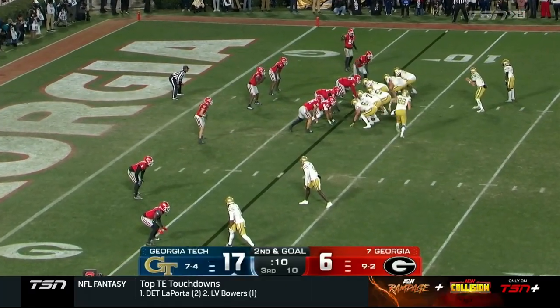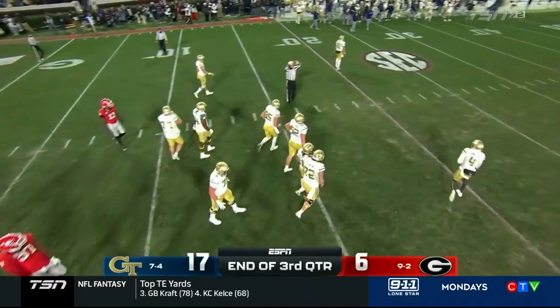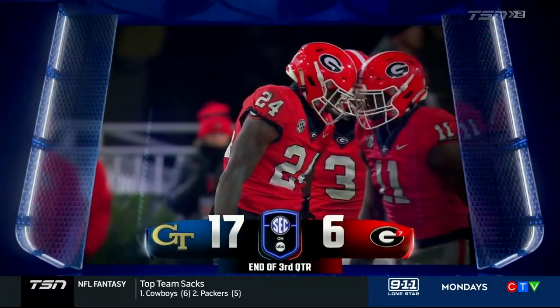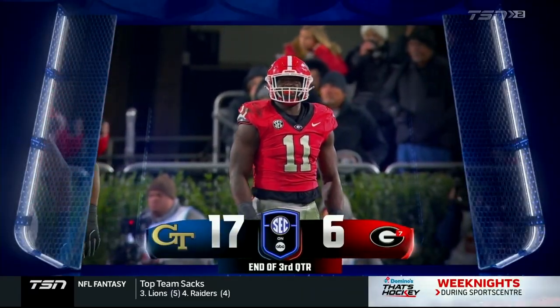The 16th play of the drive. They were backed up to their own 2-yard line. When we start the fourth quarter, they're going to be knocking on the door of a score. The SEC on ABC, presented by Target, returns after this message and a word from our ABC stations.